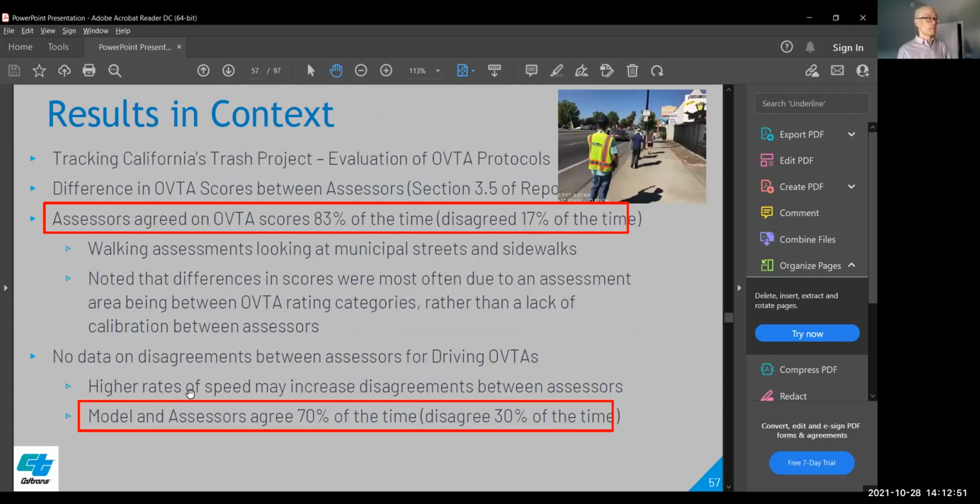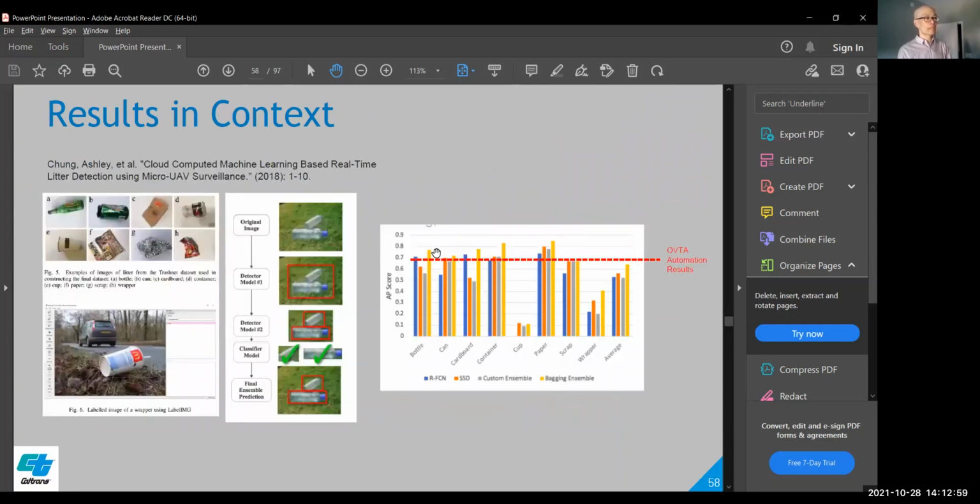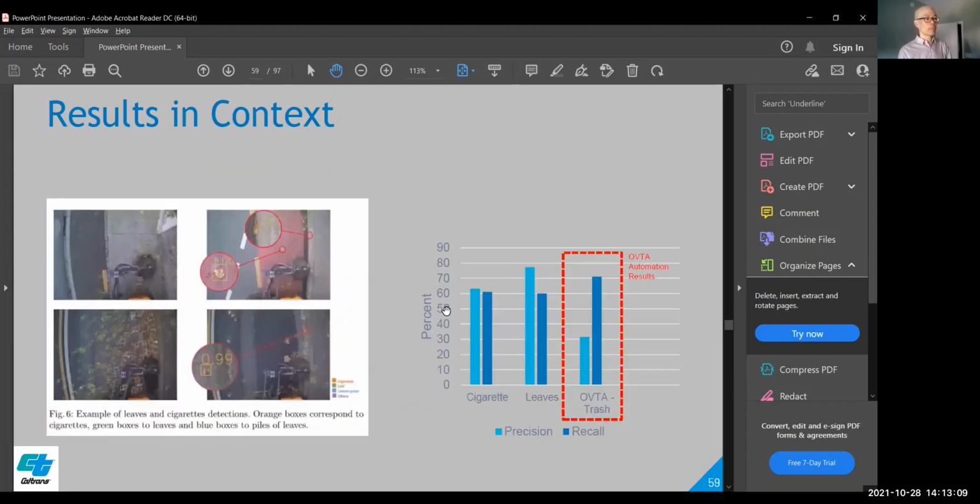So we got about 70%, and Basman in their study got about 80% for human assessors. Again, academic studies are showing results more or less in line with what they're finding. And this was using UAVs or drones. Then for street sweepers, they also got something comparable. We got about 70% on recall, and they got about 60 on the recall. Their precision is a little bit better, but again, we talked about recall, where you actually have to match, so that's the more important metric.